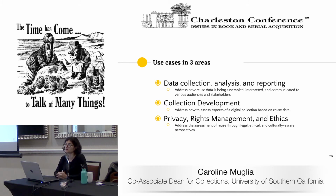The second one was around collection development, and that personally was the most interesting to me, to address how to assess aspects of digital collections based on reuse data. So this also includes things like, what should I buy more of? What should we be prioritizing? What should our marketing team, if we are so lucky to have one, what should they be focusing on? What should we be digitizing first? What should we be going to our funding services and saying, we need this digitized right now, please give us the funding for that? So collection development, broadly speaking, was very important to people.